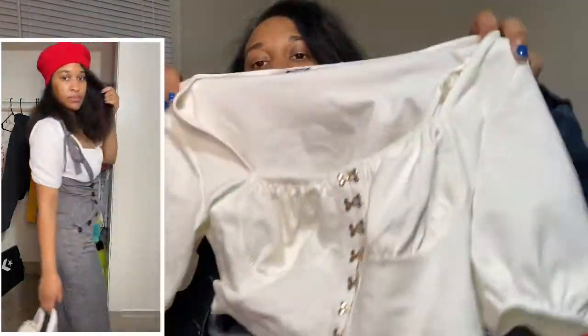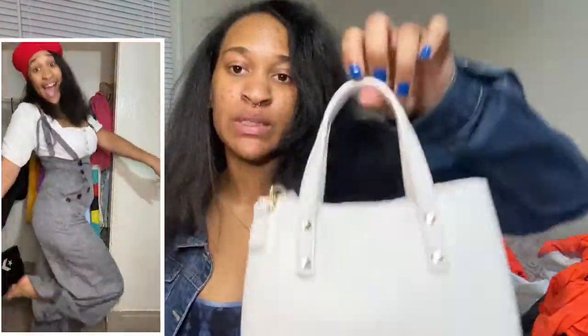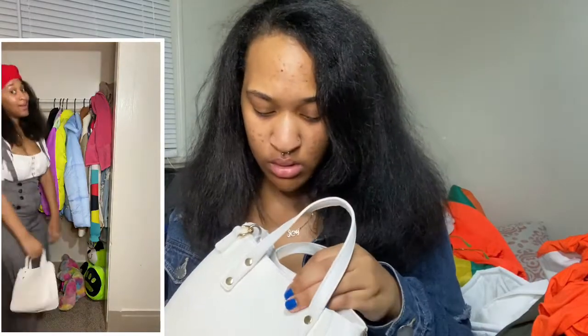Then I paired it with this top, which is from Fashion Nova, size large. I feel like if you have bigger boobies, you should get a size up, definitely. But if you don't, get your regular size. So I had to get a size up because these things ain't little, okay? Then I paired it with this white purse, which I got from, I don't even know. That's crazy.